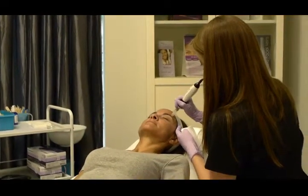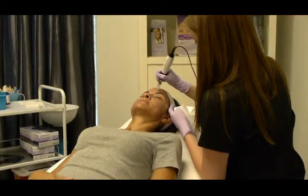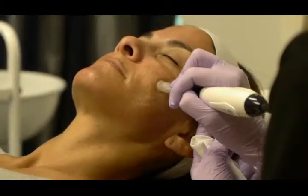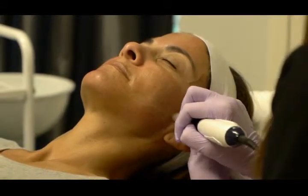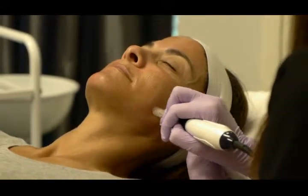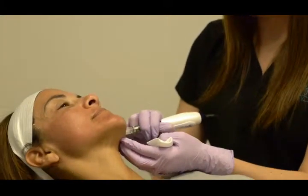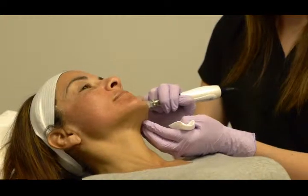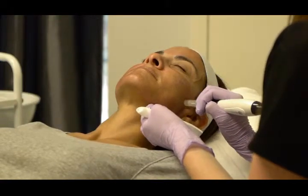and the procedure will be adjusted depending on where we're treating. So we have different abilities to treat deeper or more shallow depending on where we are and what our target is. We then take the microneedling device and very smoothly move that over the skin. The microneedling device is basically vibrating those needles back and forth at a very, very quick rate, so in a very short amount of time you get many, many episodes of treatment.